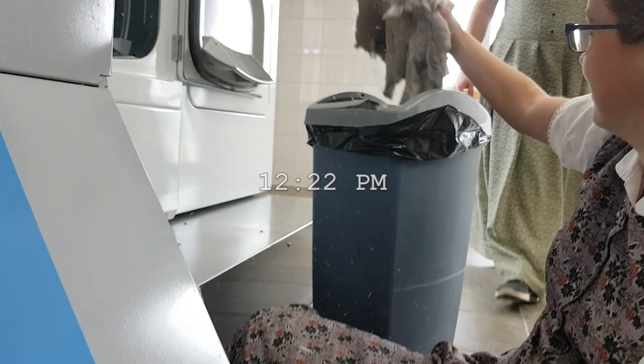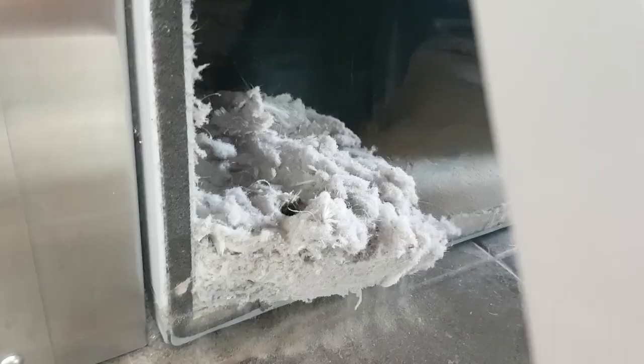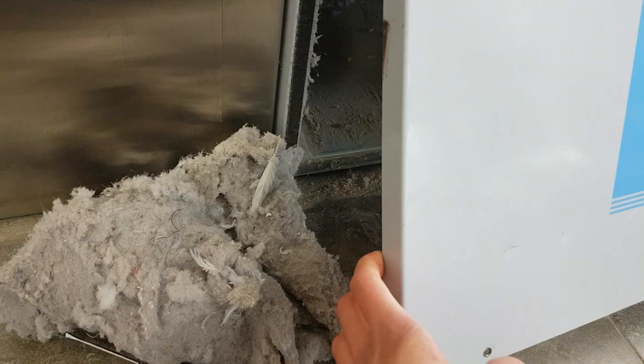Today we were fall cleaning the laundromat and we took apart one of the dryers. We took out the screws and this is all the lint and the dust that we found under there. We don't normally open it to do that because it's quite a process. We did it today. We found quite a huge surprise. It's not usually like this.